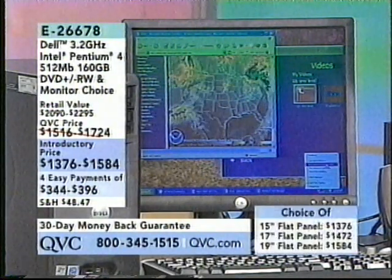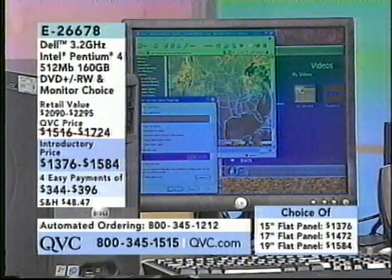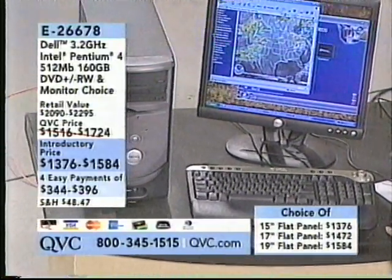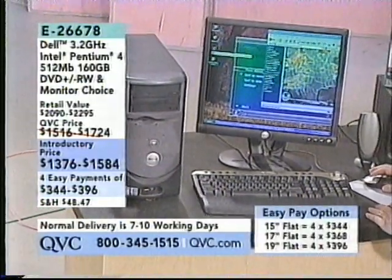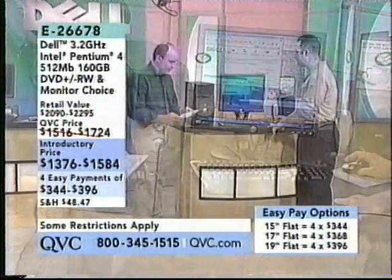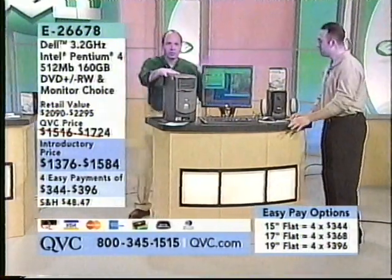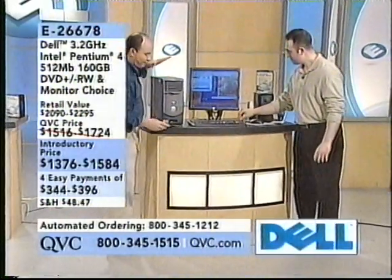We've got a few more in the 17-inch flat panel monitor, a couple hundred of those, 200, $1472, 4 easy payments of $368. And in the 19-inch flat panel monitor, we're pretty good on that. That's the most popular, $1584, 4 easy payments of $396. We have over 500 of those to go around, and that's it. But we're talking power, speed, everything you need. You get the subwoofer, you get the speakers, you've got the optical mouse, the multimedia keyboard, but power to burn.